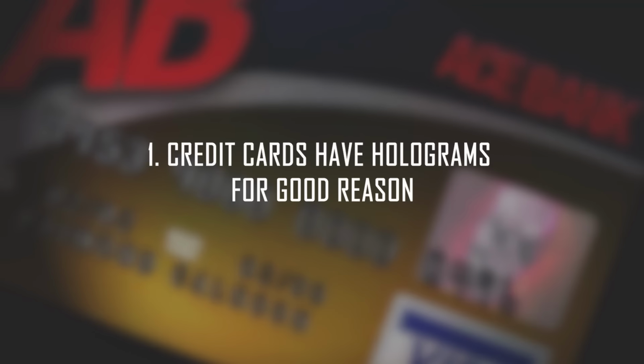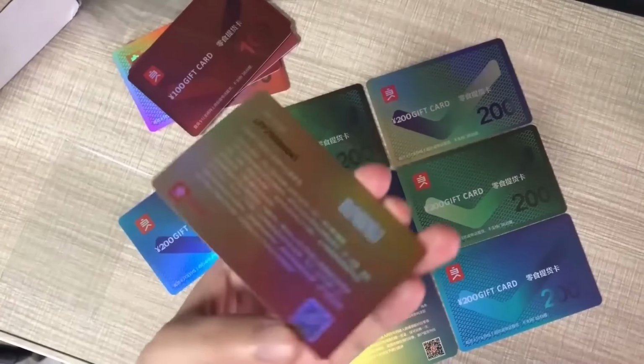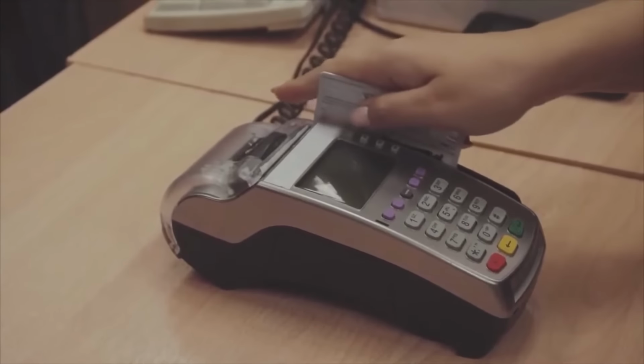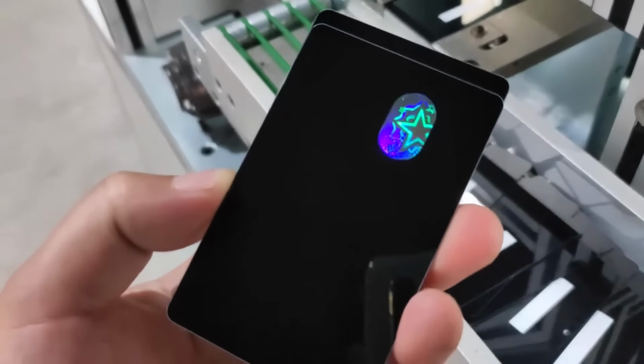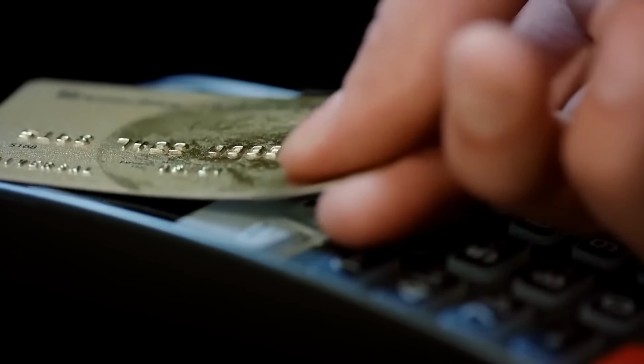1. Credit cards have holograms for good reason. Our last fun fact has to do with credit cards. In the 80s, these cards got a major glow up with the addition of holograms. And these aren't just there for shine and flare. The holograms serve as a high-tech security feature to stop scammers from making counterfeit cards. The genius behind it is that holograms are refractive, not just reflective, which makes them incredibly hard to copy.